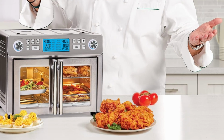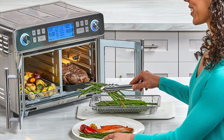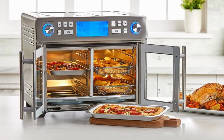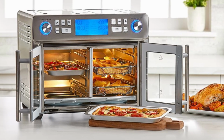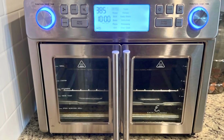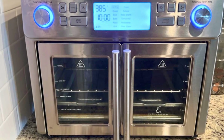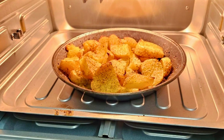Meal prep. Like a pro. Sunday meal prep just got easier. Roast a batch of chicken breasts in one zone while baking sweet potato fries in the other. You'll have lunches ready for the week in half the time. Dessert dreams. Craving something sweet? Use the pastry preset to whip up golden croissants or dehydrate fruit for healthy snacks. This oven's versatility knows no bounds.